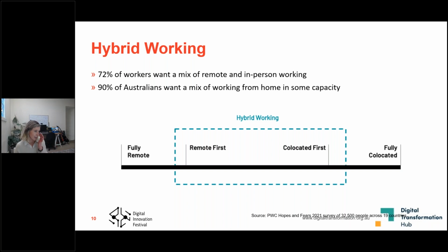So we can see on the left here the fully remote. Obviously, 94% of you likely have transitioned over onto the left there. This fully remote is not available for everyone. We have our incredible frontline workers, our health workers who have been integral in this pandemic, who are on the right there, still fully co-located. So I just wanted to highlight this quickly, as some organizations just can't fully go remote.